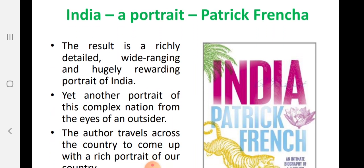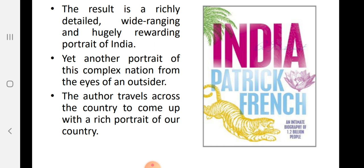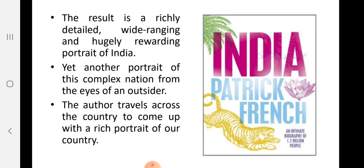It is India: A Portrait by Patrick French. This book is written by a foreigner. It gives a richly detailed, wide-ranging, and hugely rewarding portrait of India. This book is a portrait of this complex, diverse nation from the eyes of an outsider. The author travels across the country to come up with a rich portrait of our country, India. So this is a very important book on India. You can read it to get a nice idea about India.